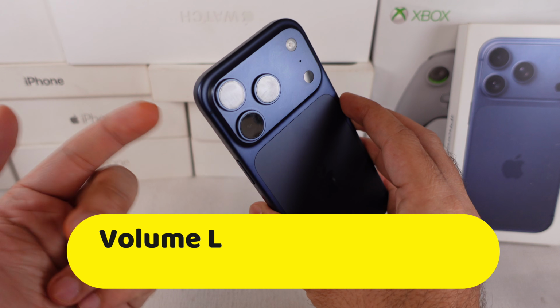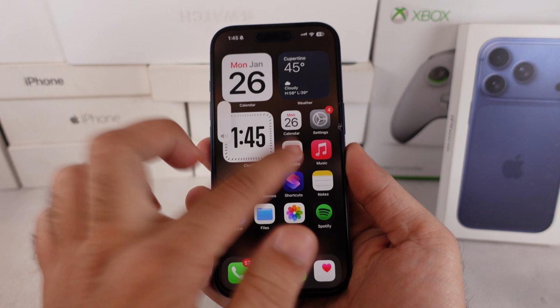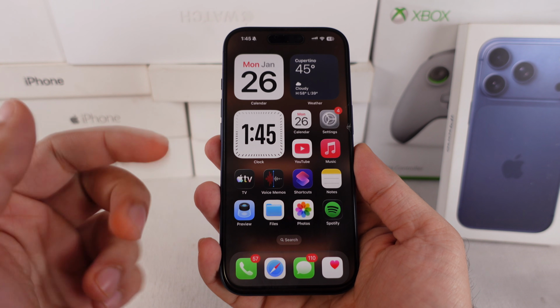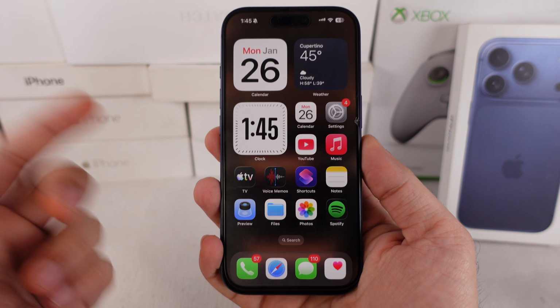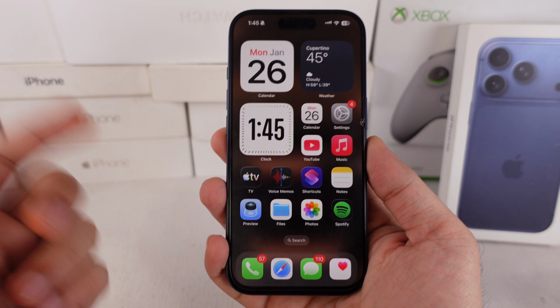If your iPhone 17 Pro or 17 Pro Max volume sounds low during calls, videos, or music, don't worry. This issue is usually caused by settings or accessories, not hardware damage in most cases. Let's go through the solutions step by step.